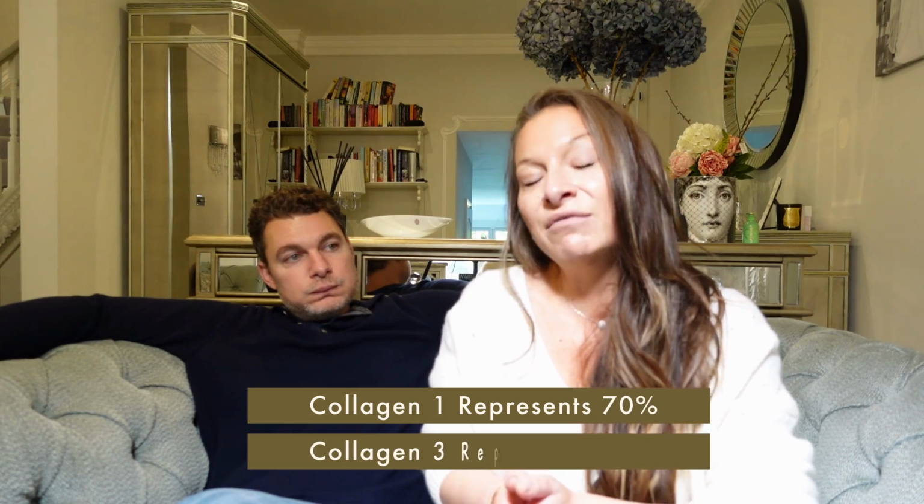But what's also really important about these collagens is that collagen 1 represents 70% and collagen 3 represents 20%. And we need to keep them at that ratio, because when collagen 3 goes higher than the 20%, the renewing and repairing of the skin doesn't work so well, because they both do different things. If there is more collagen 3 than collagen 1, instead of just repairing, it causes scar tissue because it's overacting. There is too much activation on the collagen 3 side.